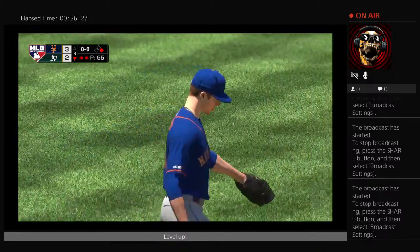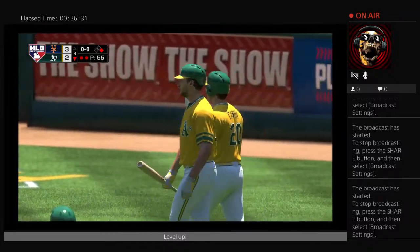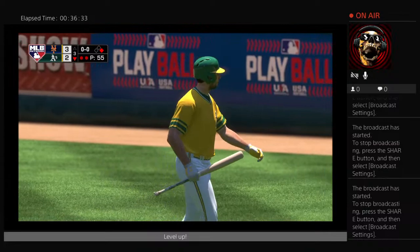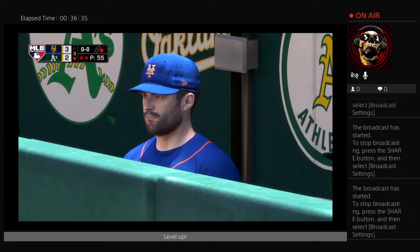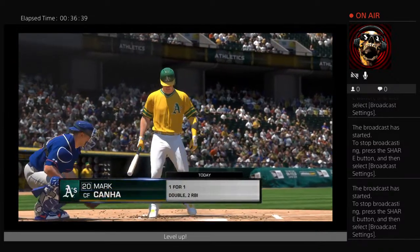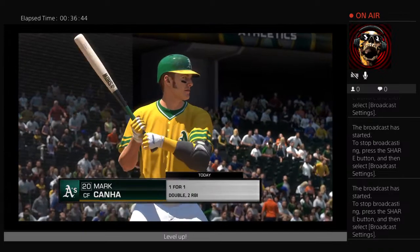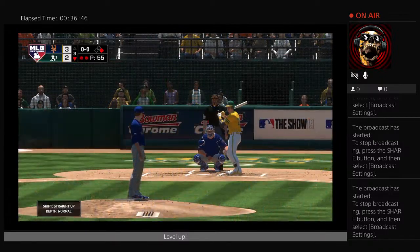Flat out locked him up with the changeup right there. Usually you're trying for a swing and miss when you throw that pitch in a 2-strike count, but clearly he wasn't looking for it, so it's a backwards K for him. So we're runner at first here with 2 gone in the inning, and striding into bat next, it'll be Mark Canha.